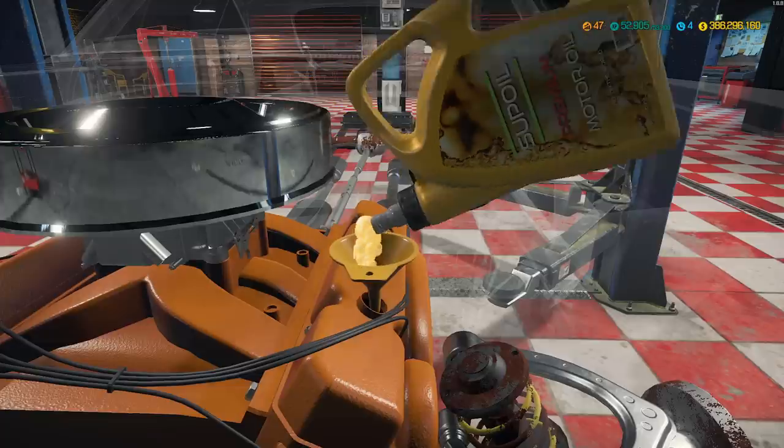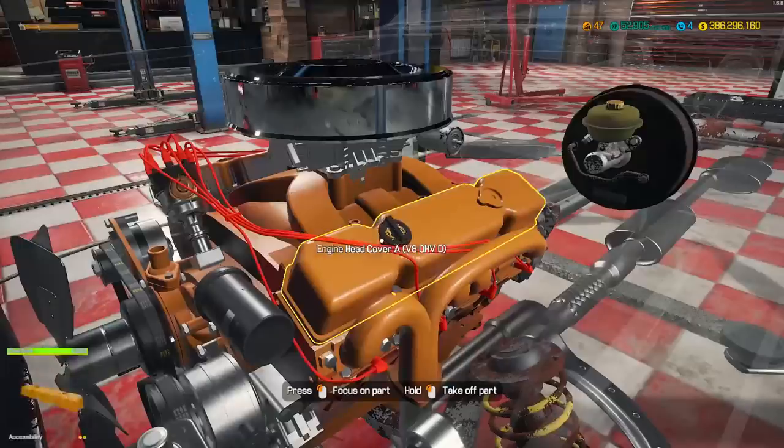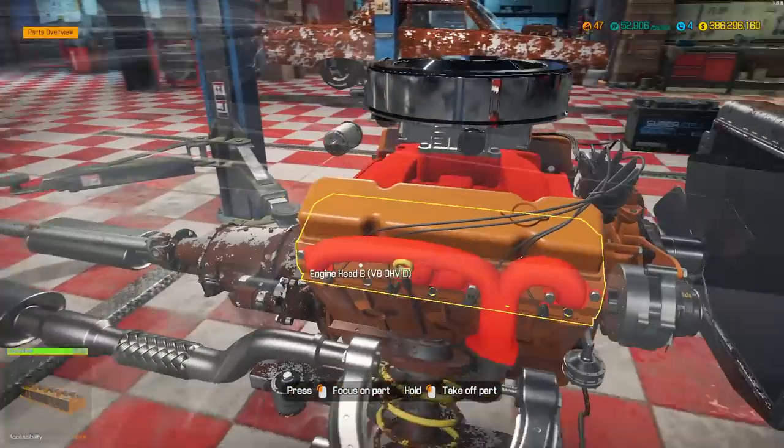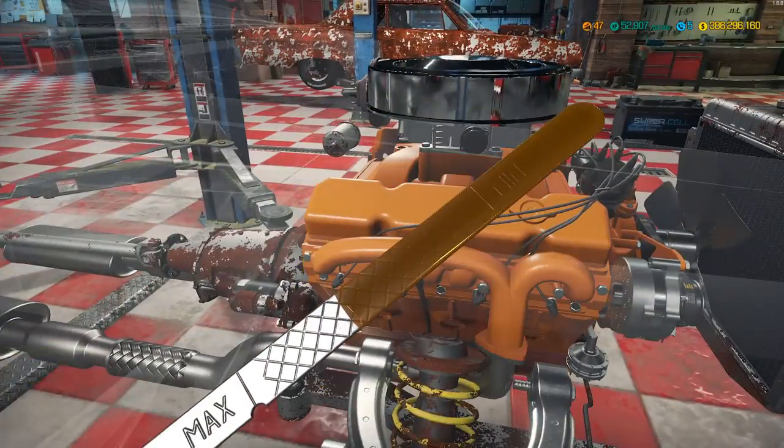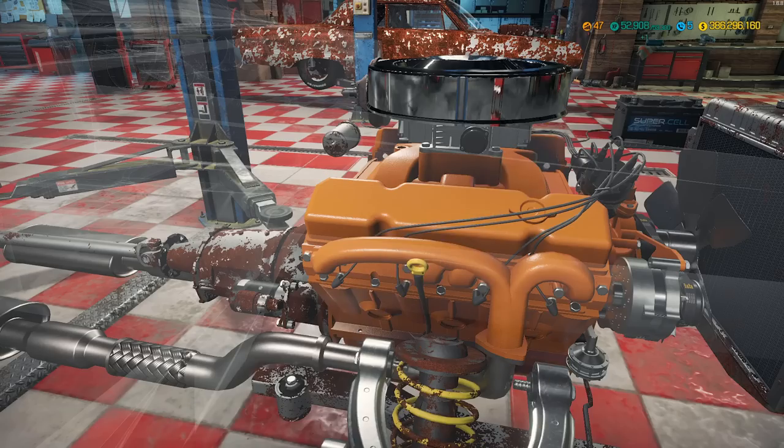There's a big V8. So let's check that. We'll see what we got for fill level on this side. Should be between those two little lines. And you look at that. We're right on the money.